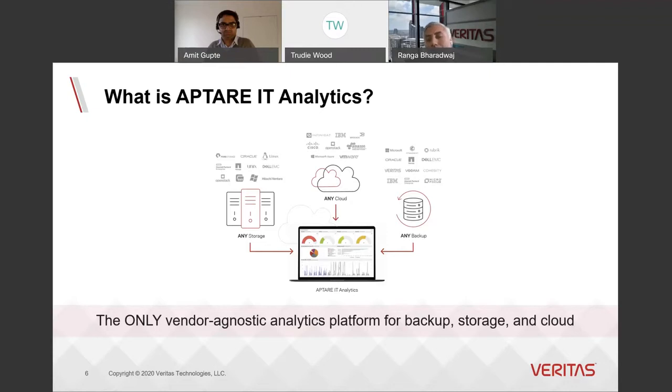In many environments, as in the poll you attended, what we are trying to say is you have a tool which can do one aspect of it. Maybe you can use your vOps or vRealize functionality, or one single component that generates reports on one single platform. What APTARE IT Analytics is doing is correlating it as end-to-end functionality, going across storage, compute, virtualization, your fiber channel, which could be your Brocade, Cisco's, and so on, and then the host environment and the heterogeneous storage arrays. It's a vendor agnostic functionality across any backup, cloud and storage.